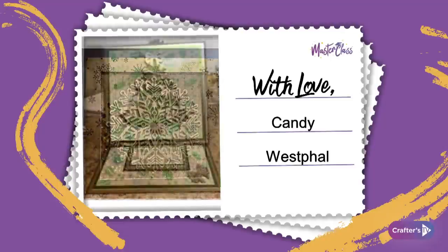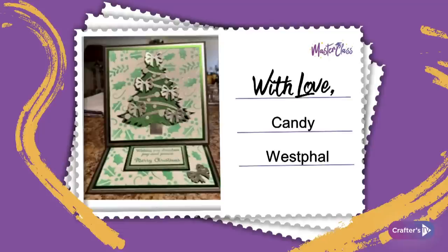Next up, another one from Candy. Blimey, you've been busy, Candy. Some amazing makes here. I like that. Isn't that pretty, that easel card with that lovely Christmas tree? Absolutely loving that one too.